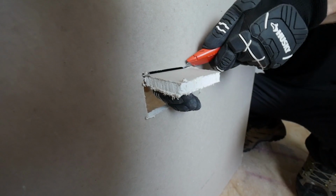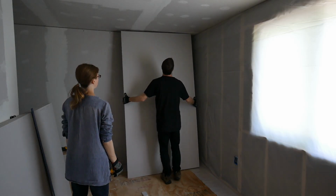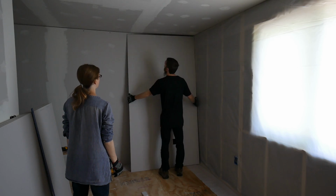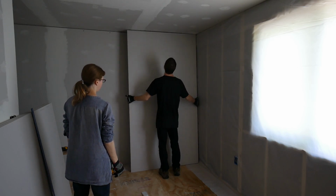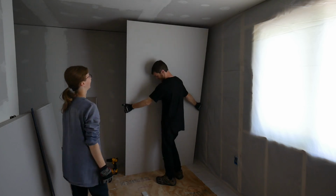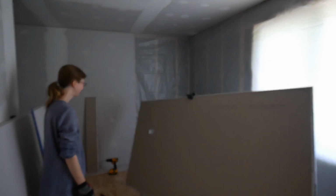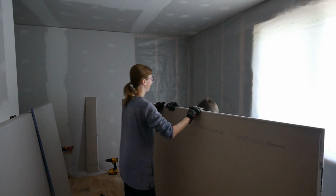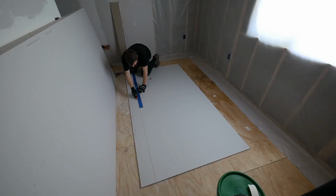Gotta have at least one clean side. Wait, we have to cut off the side. What are we doing? Okay. I just remembered that.